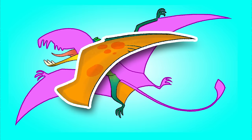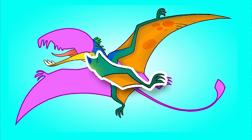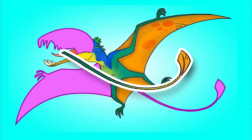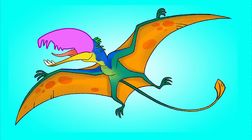I wonder where this piece goes. Oh, look! I think it's a wing. This must be a flying dinosaur. Oh, here's another leg. Look at his tiny toes. And this must be its tail. What a long tail. Hey, another wing. Yes, this is definitely a flying dinosaur.